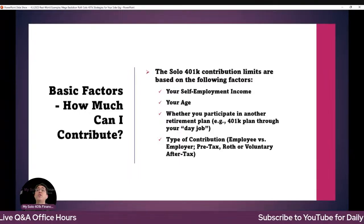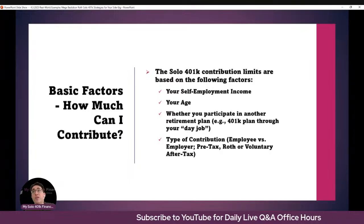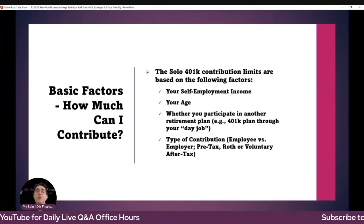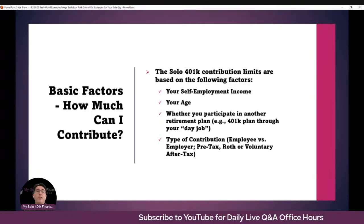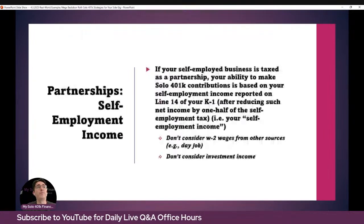Another factor is, do you make contributions to another plan, right? Do you participate in another retirement plan, like a 401k plan through a day job? And then the type of contribution that you want to make, right? Whether it's employee versus employer, pre-tax, Roth, or after-tax, because each of those different subtypes has its own limit.